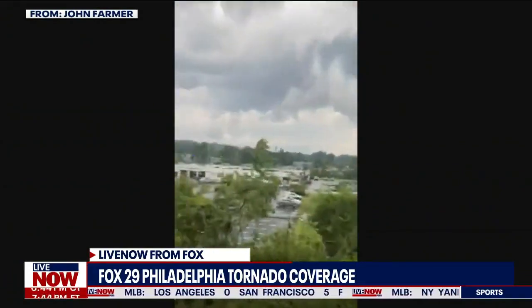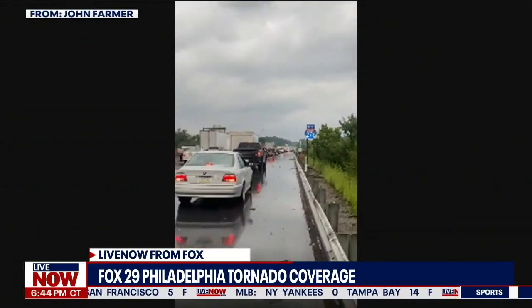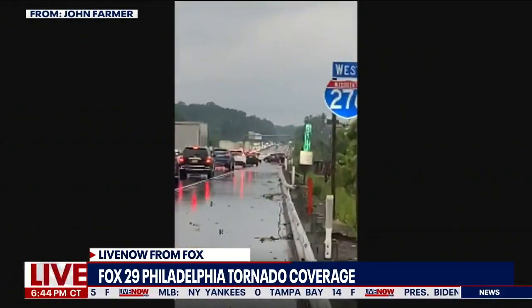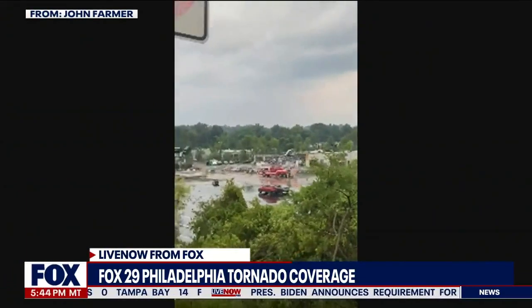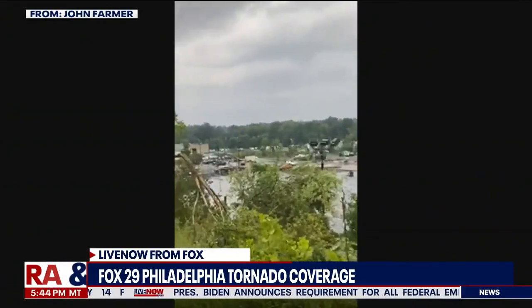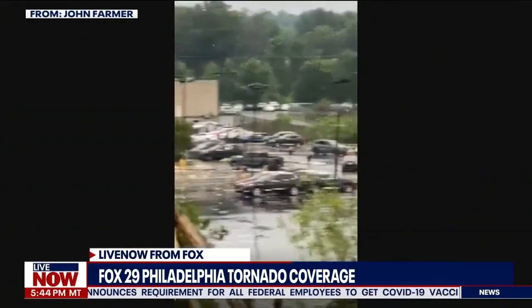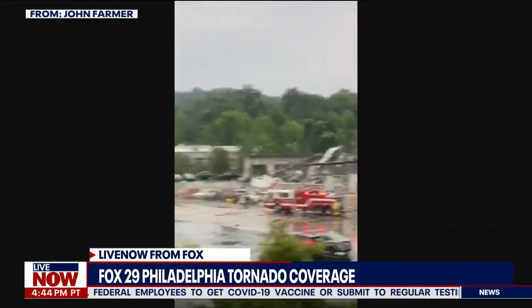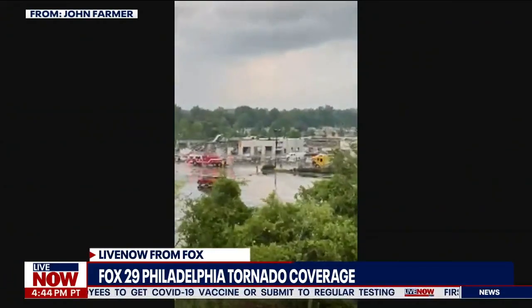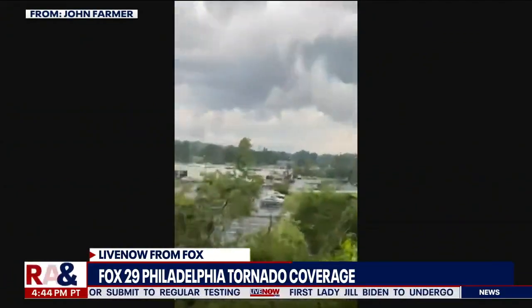If you see it right there, the whole top of those branches is sheared off. The trees are in different directions. One's twisted one way, one's twisted the other way. If it were a straight-line wind, everything would be smashed in the same direction. So look at how that's all twisted and mangled. It's significant wind that's going to damage that building. You could talk 80, 90, maybe 100-mile-an-hour wind, Thomas. Yeah, that's some serious damage.